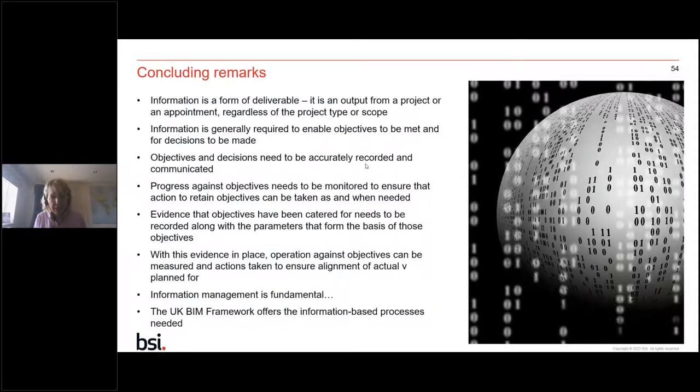And evidence that objectives have been catered for needs to be recorded along with the parameters that form the basis of those objectives. So it's all very well calculating or having required indoor operating temperatures, but of course that's got to be balanced against the environment and the conditions. But with that evidence in place, then operation against objectives can be measured. And again, in operation, actions can be taken to ensure alignment of actual versus planned for.